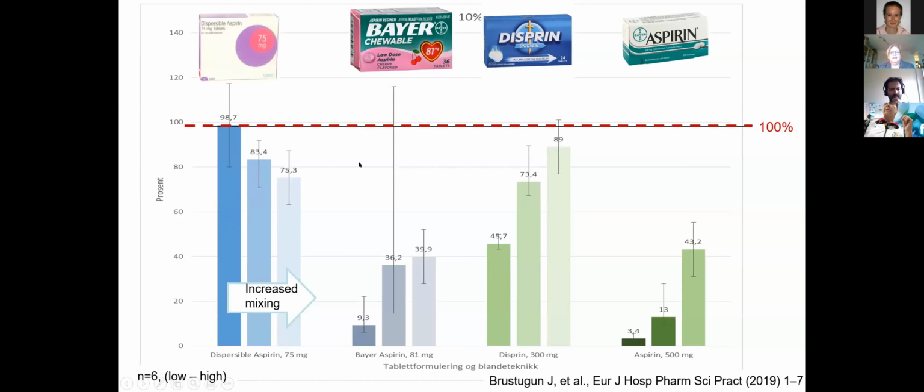And we can clearly see that not every tablet type achieved the 100% recovered dose. And it was the dispersible types that were better. The chewable type and conventional aspirin were really not performing well according to this manipulation method. And for a pharmacist, this is not so surprising.